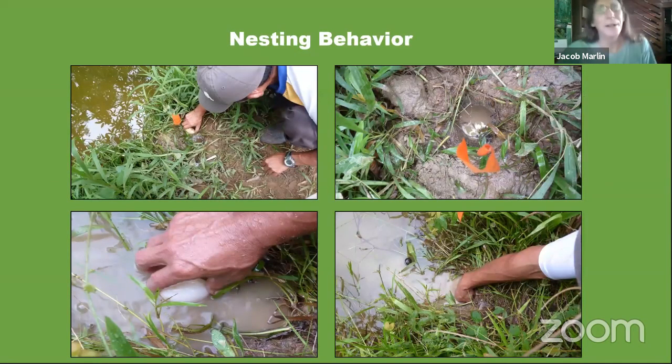At the center, we've had some pretty good success with nesting over the years, which I'll get into. What's so interesting is that we've had to develop the nesting areas in such a way that these turtles would exhibit natural nesting behavior. Because they lay their eggs under the surface of the water in flooded cavities in muck and mud, it's been an interesting challenge to create that for them, but we've done it pretty successfully.